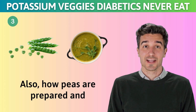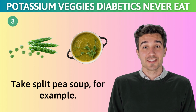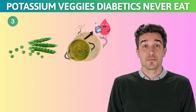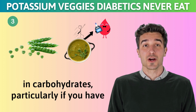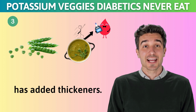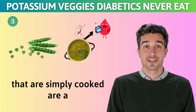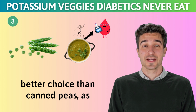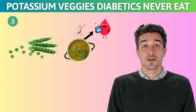Also, how peas are prepared and the type of pea can change their impact. Take split pea soup, for example. Even though it's made from a legume, it can be very high in carbohydrates, particularly if you have a big bowl, or if it has added thickeners. Generally, fresh or frozen green peas that are simply cooked are a better choice than canned peas, as canned versions might have extra sodium or sugar.